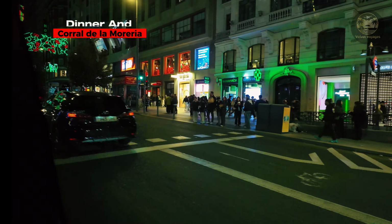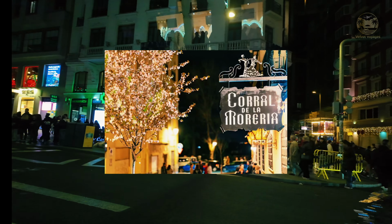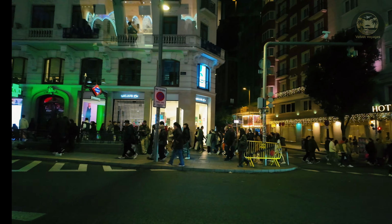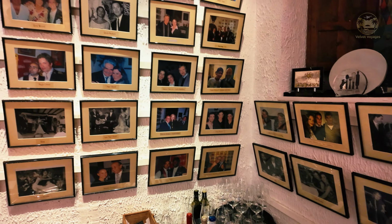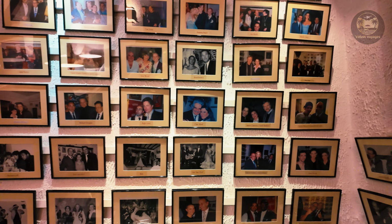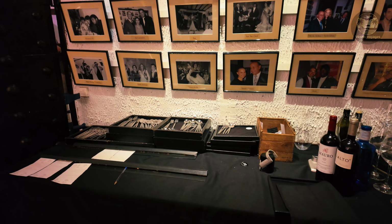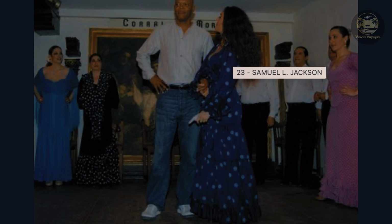After the fireworks, I made my way to my dinner and flamenco booking. I did this at the very famous Corral de la Moreria. The restaurant entrance is very unassuming. The restaurant received its first Michelin star back in 2019 and has held it ever since. As soon as you enter, you are greeted with many famous people that have attended the restaurant. I'm sure you'll recognize a few.